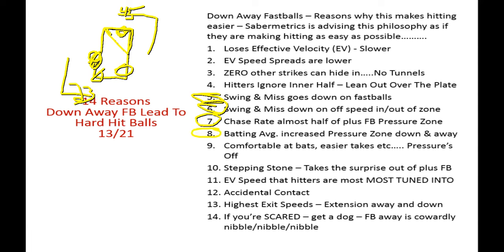And then the batting average down there is almost double down and away than it is in that up and in pressure area. So let me get this straight. I missed down and away, and I'm going to get half as many chases, and they're going to have almost twice as many hits down there. The exit speed goes up, the accidental contact goes up. I'm going to give up some comfortable at-bats because that's what's happening when I throw the ball away, away, away. It makes everything comfortable. It's a stepping stone.